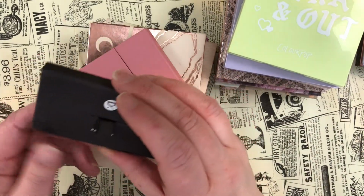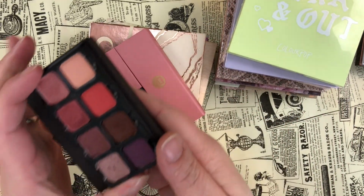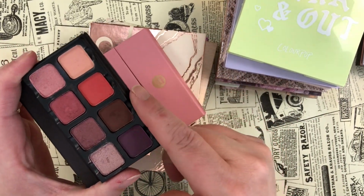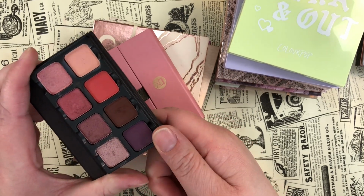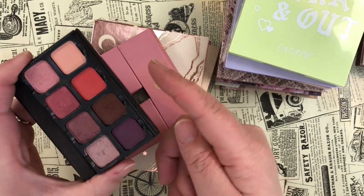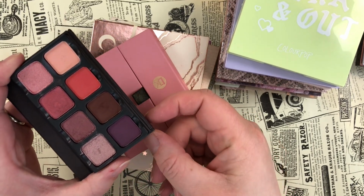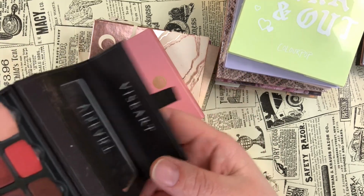Before we jump into ColourPop, I have these two Viseart palettes. This is the Petite Pro 2. If you want to see somebody pan this palette and do a good job of it, go check out my girl Paula from A Beauty Guru Made Me Do It. I'll link her down below. She is working on panning this palette this year, and I cannot wait to watch her do it. But I do like this palette.